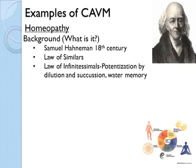However, since these agents obviously cause symptoms in healthy people, giving them to people who were sick is likely to make their symptoms worse. So he experimented with the idea of diluting these ingredients to the point where they no longer caused symptoms and somehow maintained their ability to relieve symptoms. And the notion of potentization, meaning that we make a remedy stronger by diluting it, is key to how homeopathic remedies are created. They also are created through a process of succussion, which is a special kind of agitation.